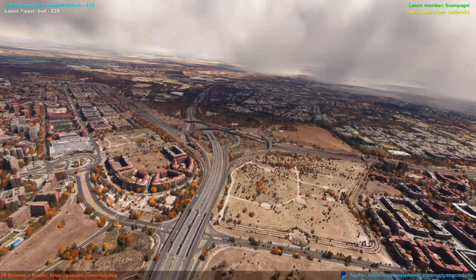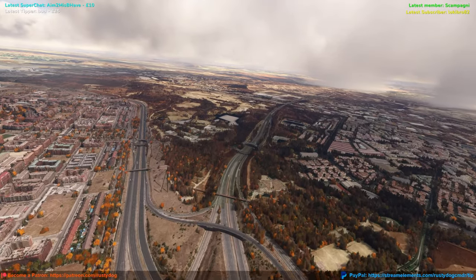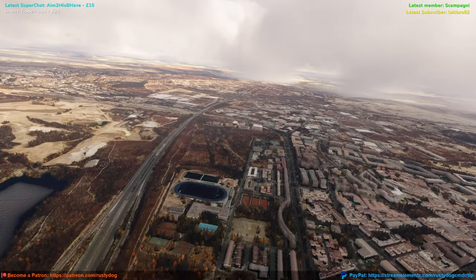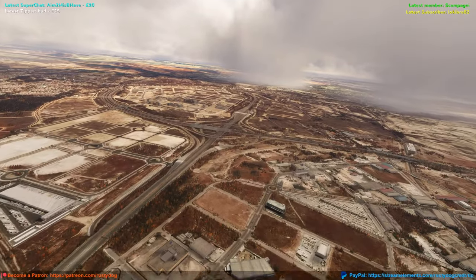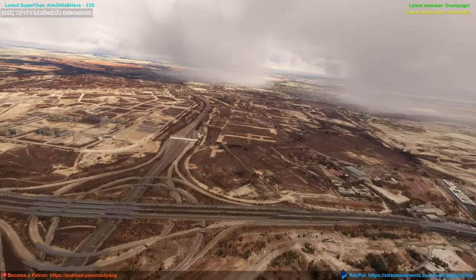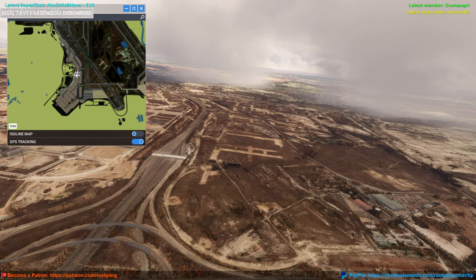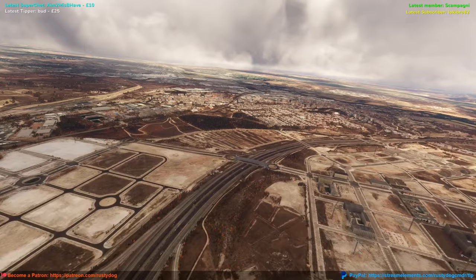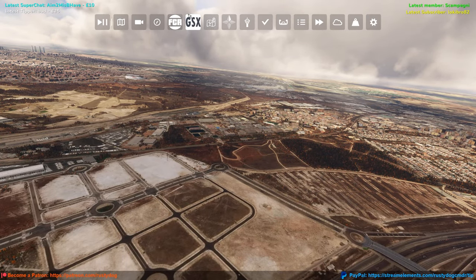Is this the motorway that I used to drive on to get... I don't know which way I'm facing. If this is facing north or northwest, then it could be. This could be the road that I used to drive on to get home. Oh, it doesn't show me where I am then, does it? Right, let's get this camera back to the aeropuerto.